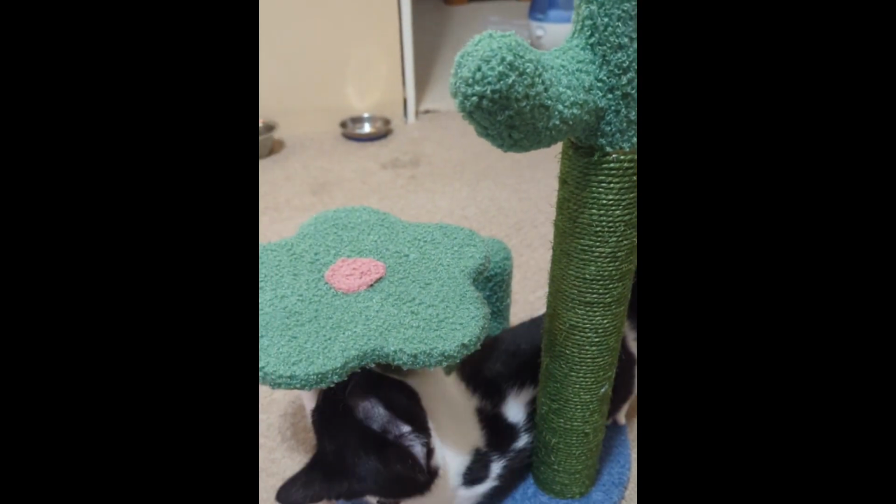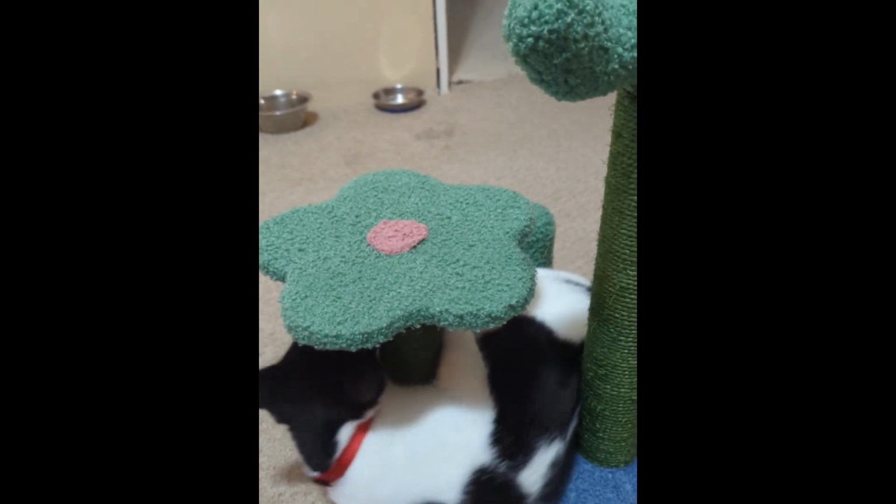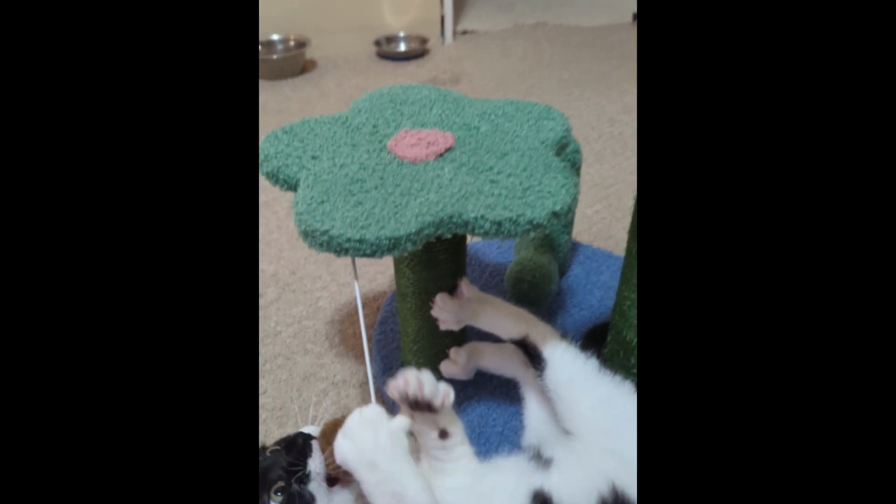And the best part about this is that it can be taken apart. We travel a lot, so that is very convenient. Already looks like he's enjoying it.